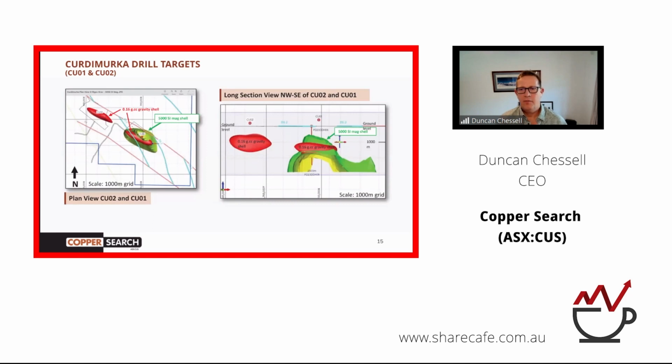And we've probably not time to go into the actual gravity shells and the targets and the structural setting, but needless to say, we've worked on these over the last while and kept on infilling with gravity and more structural analysis and 3D inversions. So we're really confident on our 4 targets, and we're really looking forward to getting out in the field.